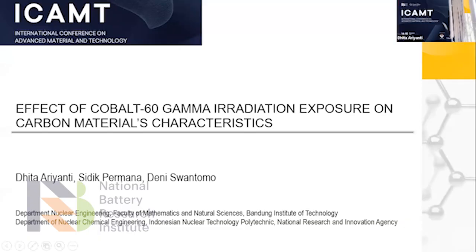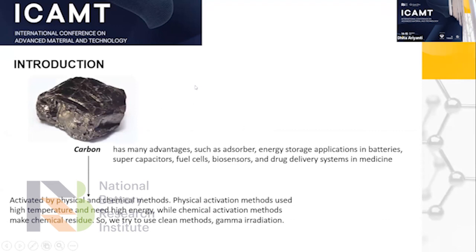Thank you for the time and for the chance here. I will explain about my research project, with the title Effect of Cobalt-60 Gamma Irradiation Exposure on Carbon Materials Characteristic. For the introduction, we know that carbon has many advantages such as absorber, energy storage application in batteries, supercapacitor, fuel cell, biosensor, and drug delivery system in medicine.